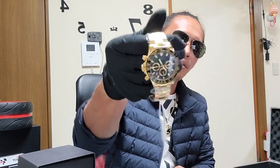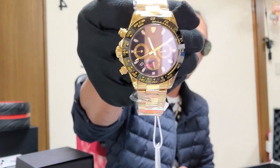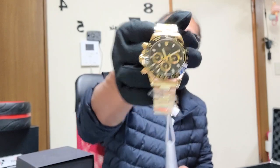So this is for the first timepiece. We have here the TEVISE Rolex Daytona inspired timepiece. It's automatic, by the way. Okay, so that's the first watch for today, coming from the Empire.